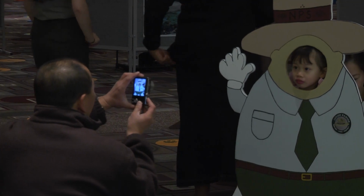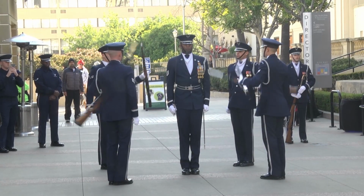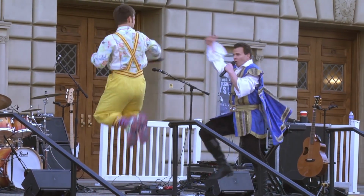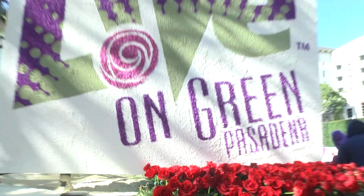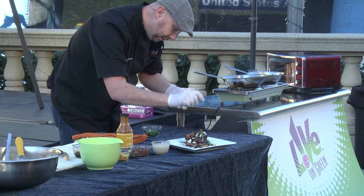Live on Green is a new 3-day festival held at the Pasadena Convention Center. Free and family-friendly, the festival included games and entertainment, special guest speakers and demonstrations, and educational displays for attendees to explore and discover. So we have actually taken over the entire property here at Pasadena Convention Center, from the conference center to the ballrooms and exhibit halls, as well as all of the plazas outside.